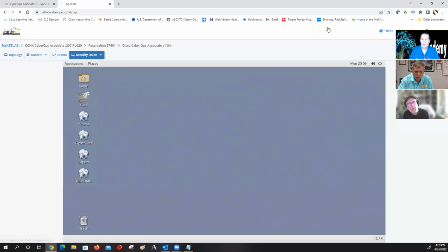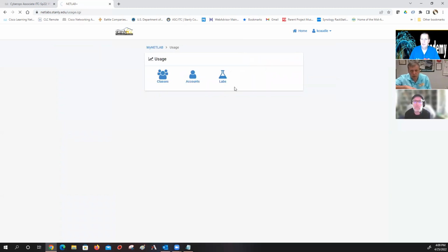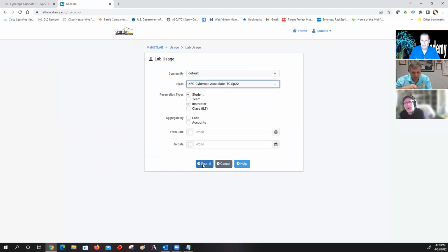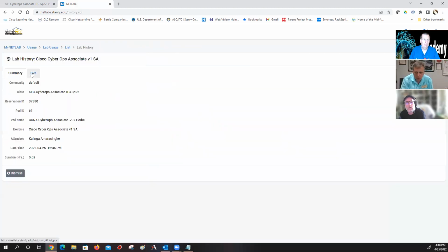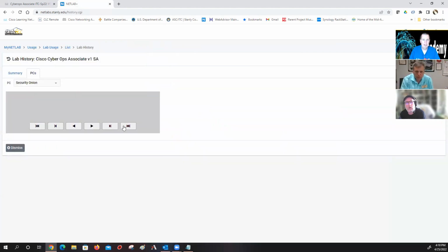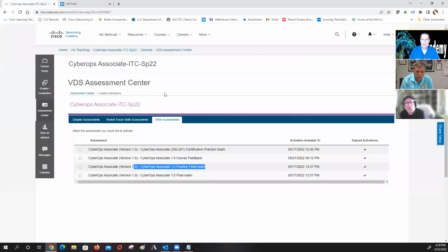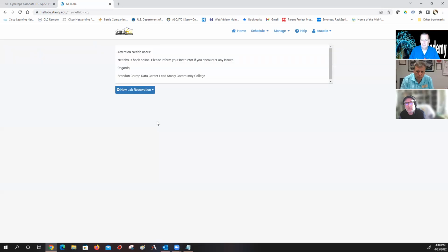That is something, if you ever are using our pods for some reason and you are looking at usage under labs, if people are taking screenshots, you actually will be able to see them fairly easily. I don't know if anybody's done any screenshots, but if there was one, I would be able to look under the PCs and the screenshots would be right here. There are none on this one. But the good news is, it's something that would be available for me to see. Sorry, that's one of the only negatives.